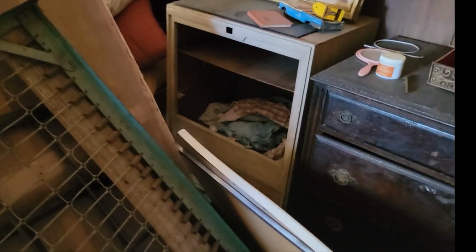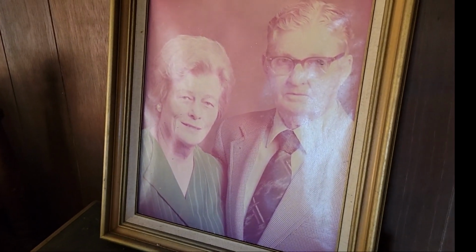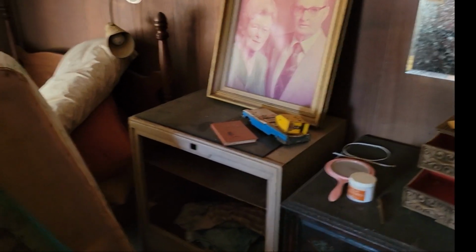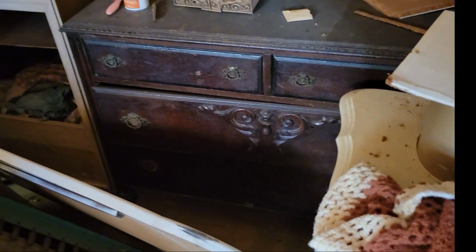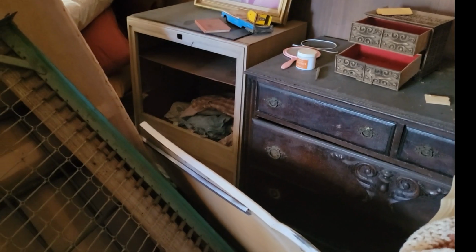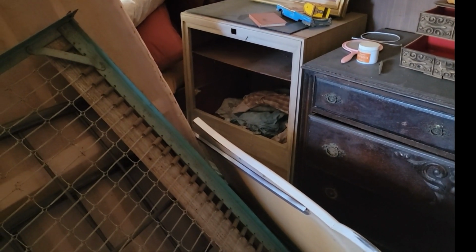There's a picture of my mother and dad right there. That's my mother and dad, and she had finally got her a dresser. She had her dresser right there, an old dresser we got. But the funny thing about that dresser is one time after me and my wife had been married about 20 years, we finally got a new house.